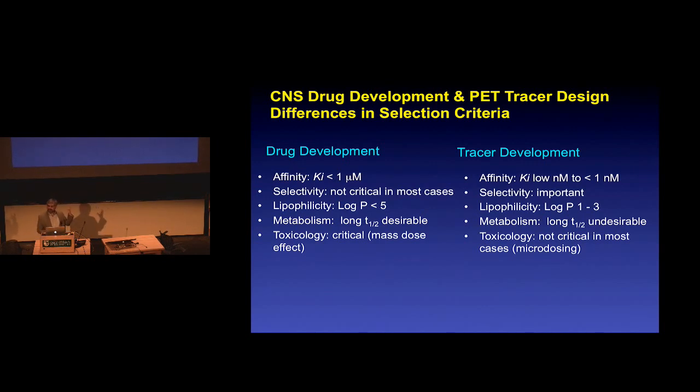I've shown you a lot of tracers, and some of them are good and some of them are great. But it's a complicated area. Now, people have been developing drugs for years, and they have a pretty good understanding of what it takes to make a good drug. So if you're trying to hit a target in the brain, you need a good affinity. That's called the Ki. You need it to be selective. Well, you want it to be able to hit your target. It's not too critical. You want it to be pretty lipophilic, so it's going to get into the brain and hang around a long time. And you'd like it to have a long, slow metabolism.